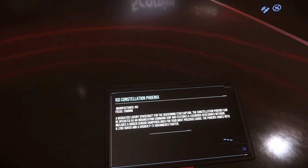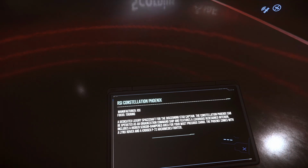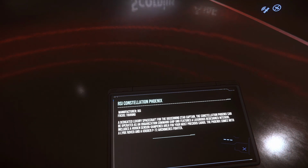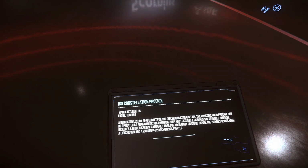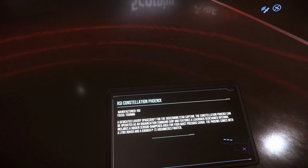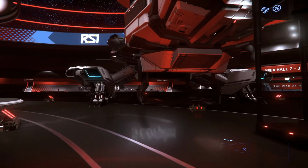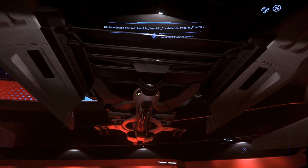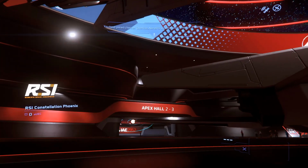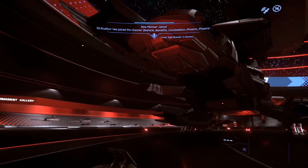We got the Constellation Phoenix, a dedicated luxury spacecraft for the discerning star captain. The Constellation Phoenix can be operated as an organization command ship and features a luxurious redesigned interior. Includes a hidden sensor-dampened area for your most precious cargo. The Phoenix comes with a Lynx rover and a Kruger P-72 Archimedes fighter. That's cool. Yeah. I think that Archimedes. Okay, here is the. You can put your little rover guy in here. Yeah. There's your P-72 right there. Very cool. All right. So now let's see over here. Oh, just start in the back here and move forward.